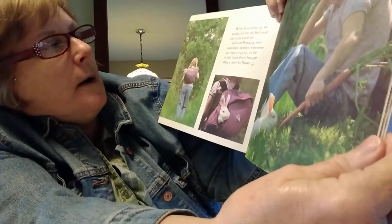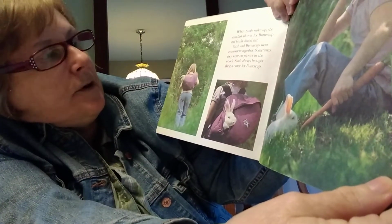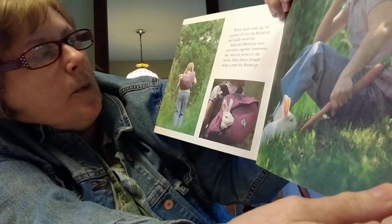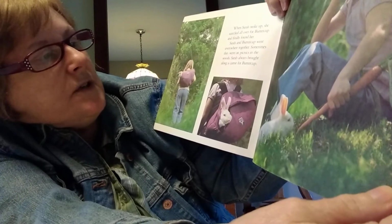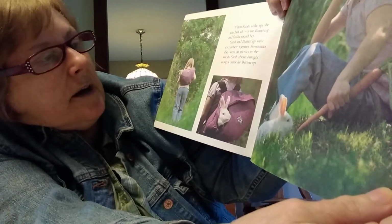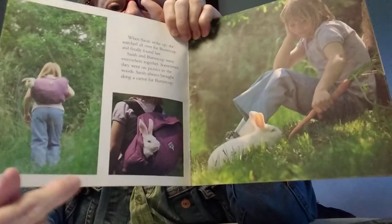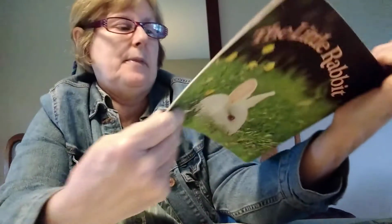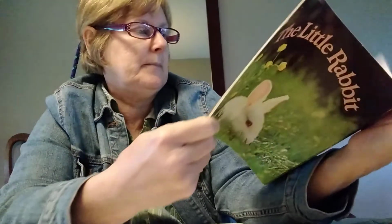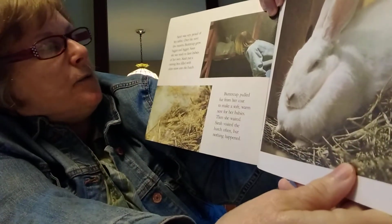When Sarah woke up, she searched all over for Buttercup and finally found her. Sarah and Buttercup went everywhere together. Sometimes they went on picnics in the woods. Sarah always brought along a carrot for Buttercup. And there's Buttercup in Sarah's backpack. Sarah was very proud of her rabbit.